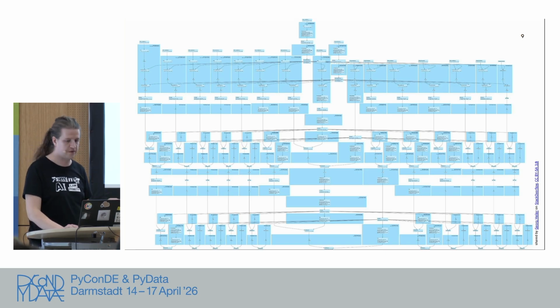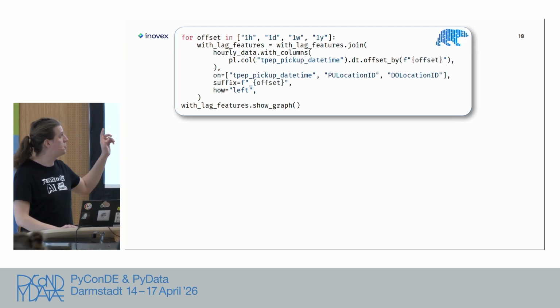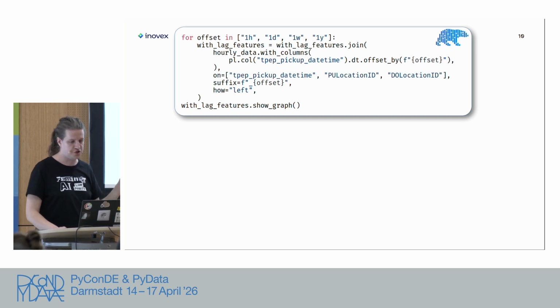Let's contrast this with Polars. So again, a bit of Polars code as an example. I wanted to introduce lag features, by 1 hour, 1 day, 1 week, and 1 year. So I wrote a for loop and joined the data to itself just with an offset.